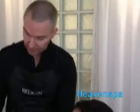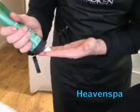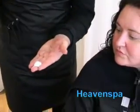So now I'm using this curl refiner, and this is like a leave-in conditioner almost. I'm applying it to the palms of my hands, almost like a hand cream, and actually just doing subsections of the hair just to make sure that I get it evenly coated. When I get round the front and I've got very little left on, what I want to do is just smooth it over that front hairline.